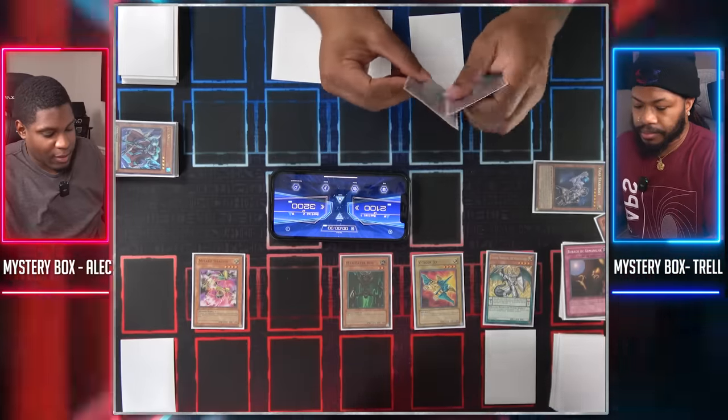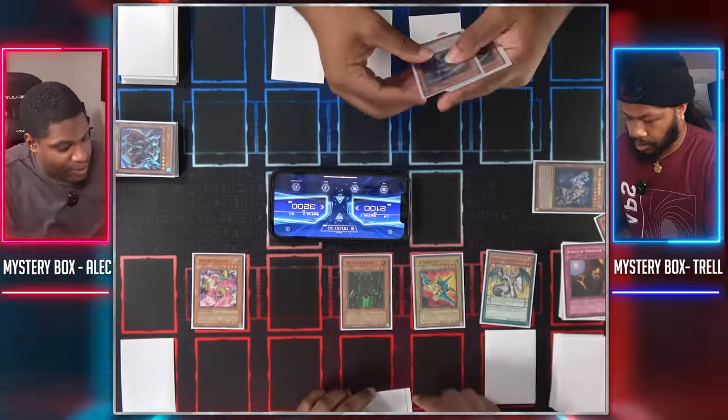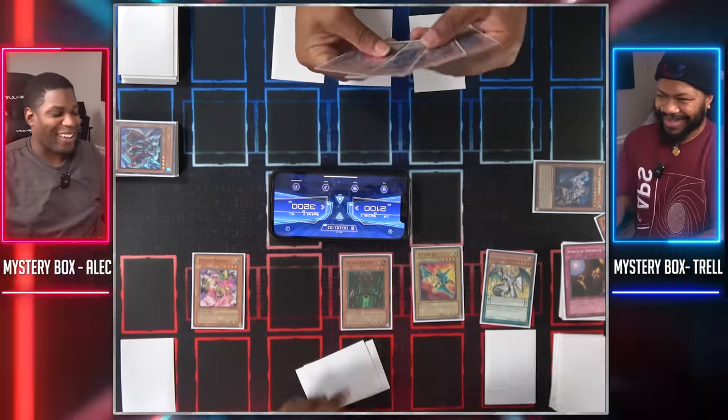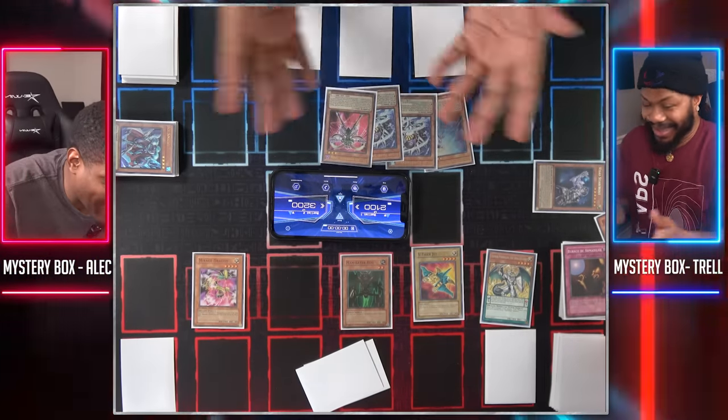Draw for turn. Main phase, battle phase. Lust Pendulum attacks. V Tiger Jet attacks. Game. Good game. Game. Oh my gosh. That was tough. What is this hand? Exactly.